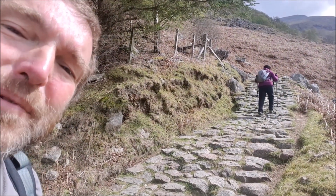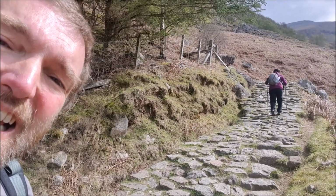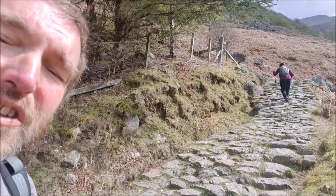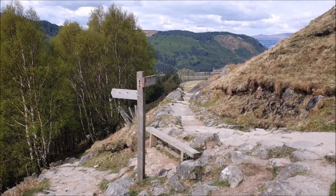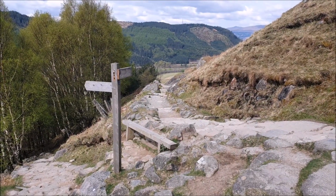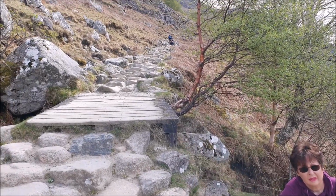Don't know if you can hear it, but there is a very noisy cuckoo here. Of course, he's stopped now, hasn't he? But he was cuckooing quite a lot. We're now at the junction with the little shortcut from the youth hostel and the main path. So, shortcut? Well, it was a bit of a shortcut. And that's our way on up there.